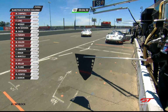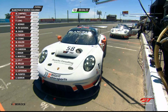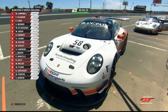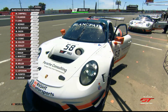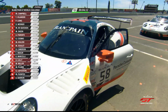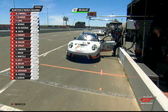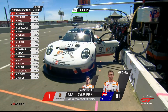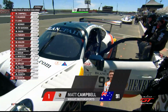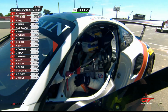Soulé down in 10th as well. So Bentley on their home turf, 7th and 10th in this session. That's a surprise. So currently Campbell in the number 91 Wright Motorsports Porsche, 0.3 plus up over the 61 Ferrari of Vilander, who's got a quarter of a second to Long in the 58 Wright Motorsports entry. Then about 0.2 back to Werner, the number 14, and then De Quesada in the 22 Allegra Porsche. Another quarter of a second.